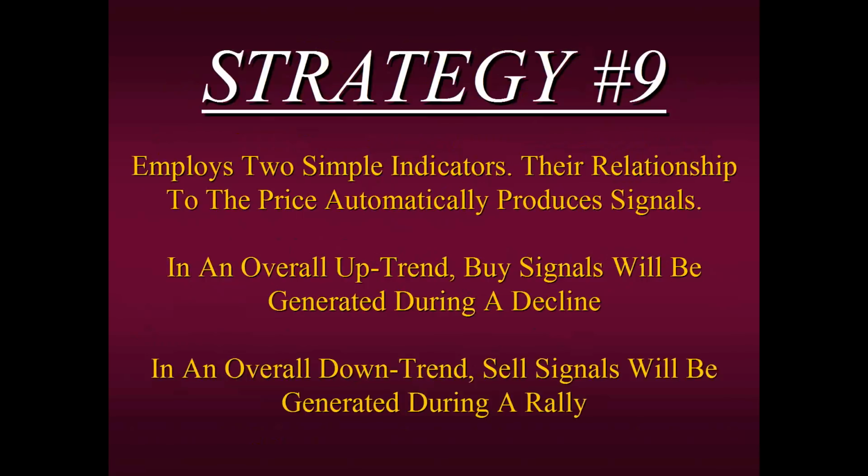In an overall uptrend, when the market is overall going up, buy signals will be generated during the decline. Because very rarely does something go straight up. You hardly ever see that. Even when something is going just to the moon, it appears it's going straight up, it still has a few days of a downward retracement or a sell-off. That's called a shallow pullback.